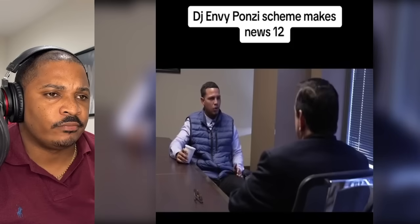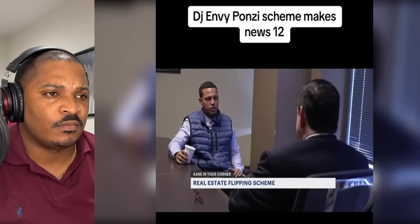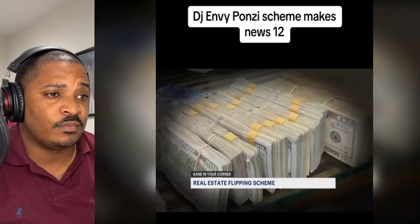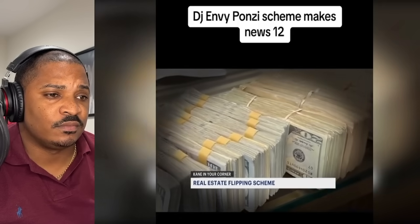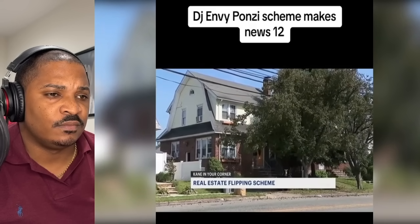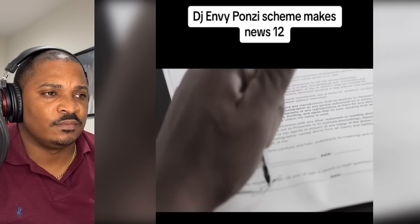I was happy to be a part of something, especially something this big. Stanley Acosta thought it was his chance to give his family a better life. He invested $150,000 in cash in a real estate development deal. The money was supposed to be used to flip this property in Patterson. But Stanley says almost as soon as he signed the deal, something felt wrong.